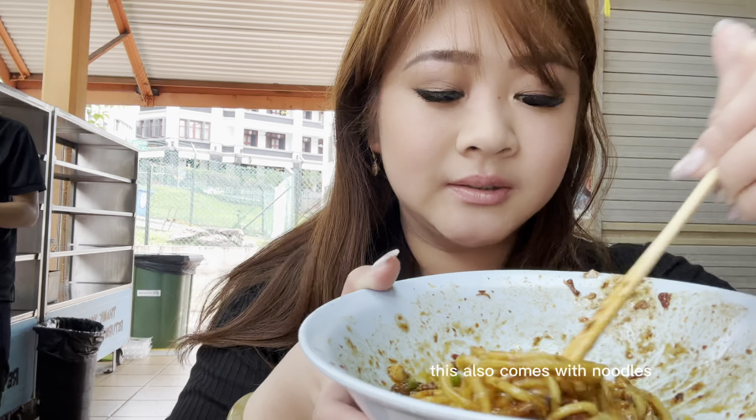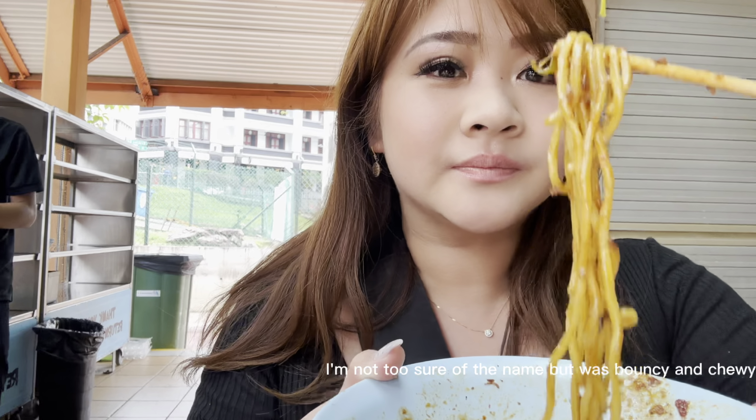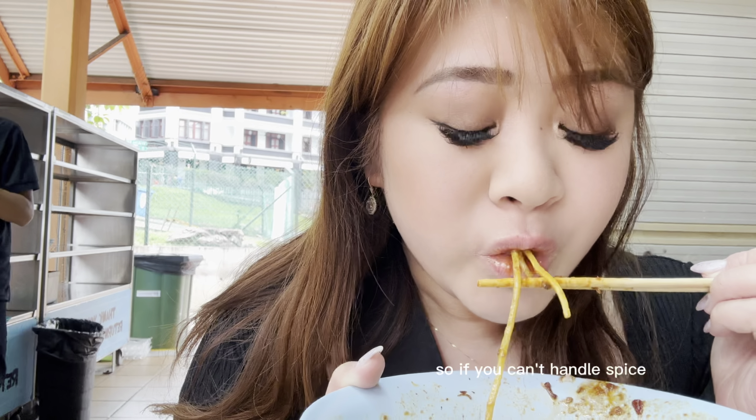This also comes with noodles, and you can choose what noodles you want, but we chose this noodle. I'm not too sure of the name, but it was bouncy and chewy, and it was spicy. So if you can't handle spice, probably don't get this one.